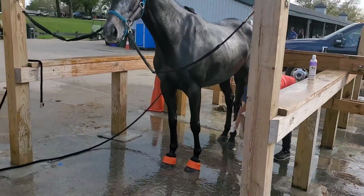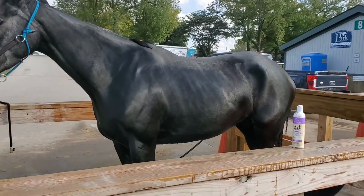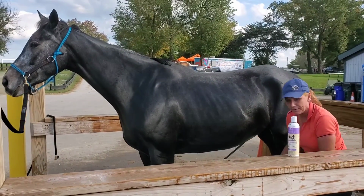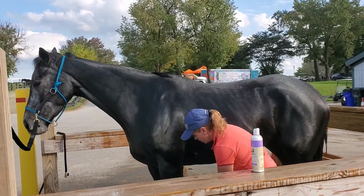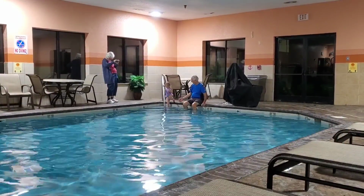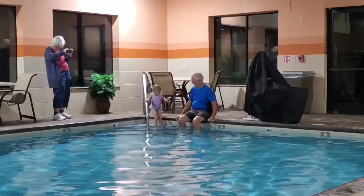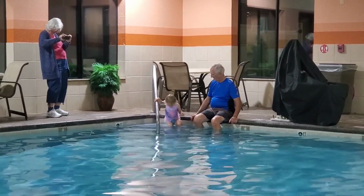And I really enjoyed that downtime day. She's getting a good scrub there. We're using our Espana Silk natural grooming products, which are the same shampoo and conditioner that I use on myself and my family. Getting her all ready, and of course taking little Miss Evelyn to the swimming pool to go for a swim. That's my parents there, which I was really fortunate for them to come and be able to do that.